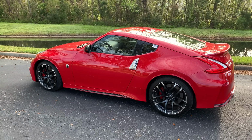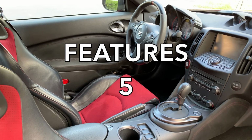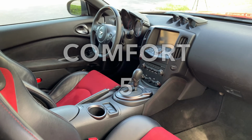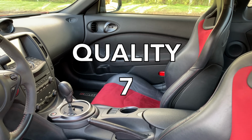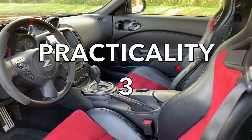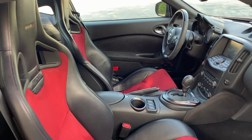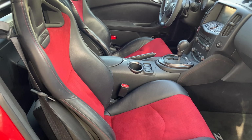Next up are the daily categories and features. This thing is ancient and so is its technology, and it gets a 5 out of 10. Comfort is normal for the class and it gets a 5 out of 10. Quality is fine, interior materials are only average, but reliability is strong and it gets a 7 out of 10. Practicality is normal for a 2-seater and it gets 3 out of 10. Finally, value, and this just isn't a great one with a high starting price and not enough to offer, and it gets a 5 out of 10 for a total daily score of 25 out of 50.